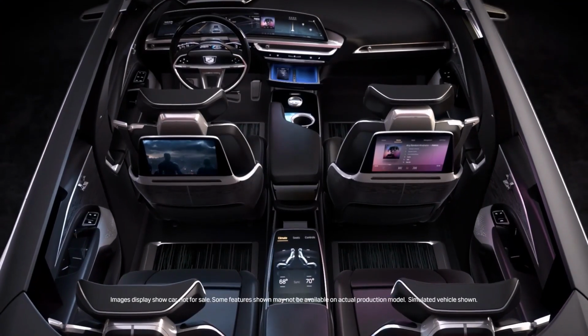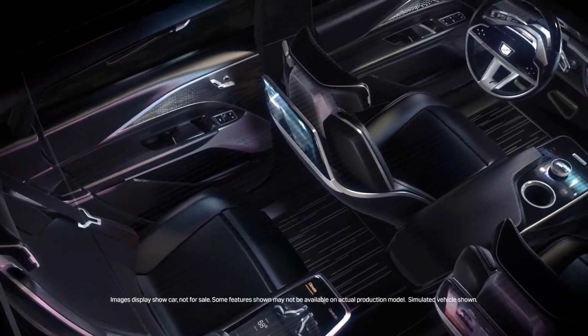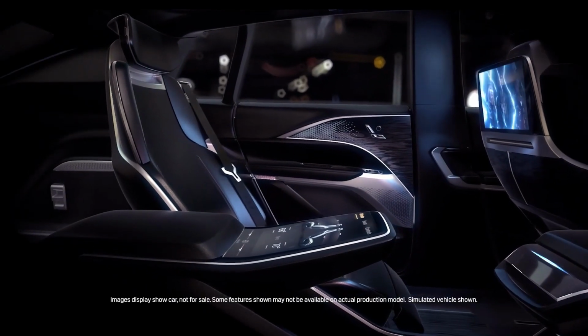When it comes to the audio system that we have in the Lyriq, it's a 19-speaker AKG studio. Our goal was to transport the customer into our recording studio. To establish that emotional connection with your system, AKG is the right brand for Cadillac.